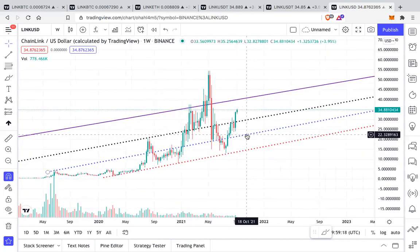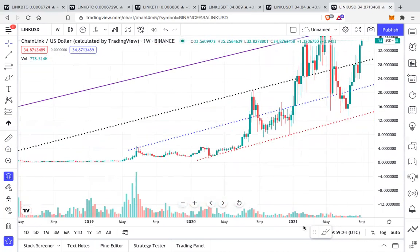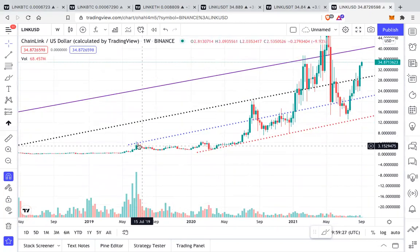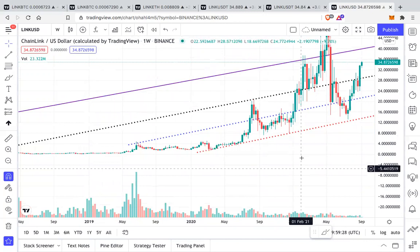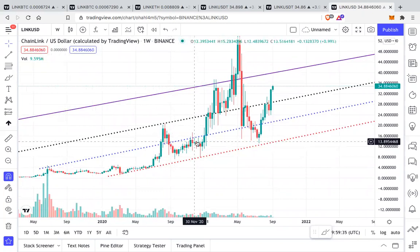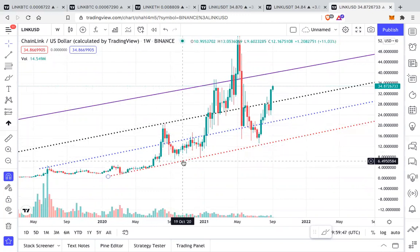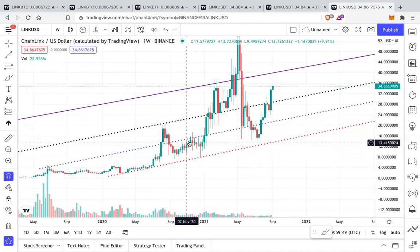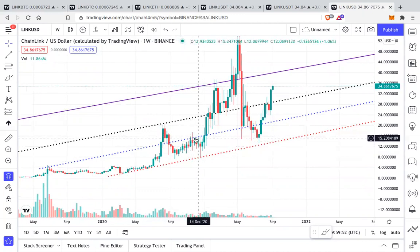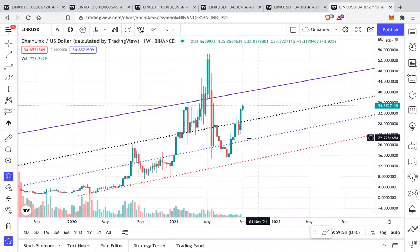Then the second trajectory that you see is the blue line. This blue line was acting first as resistance. You can see from here it was a 2019 peak. Since then, in 2020, it first acted as resistance in November, after Link made its all-time high in August. It came down heavily with all the crypto in September 2020. Then in November, this blue line acted as resistance. It again came down, and finally it broke in December 2020.